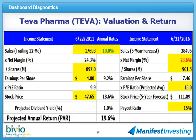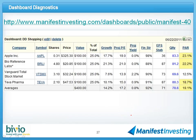We'll just fill in the three blanks, kind of audit away. 10% growth. Again, low 20s for profit margins. The PE ratio for the company, based on our analyst consensus, is somewhere in the 15 range. And again, all three of these companies check out to be roughly in the 20% projected annual return range based on the assumptions that we've made.